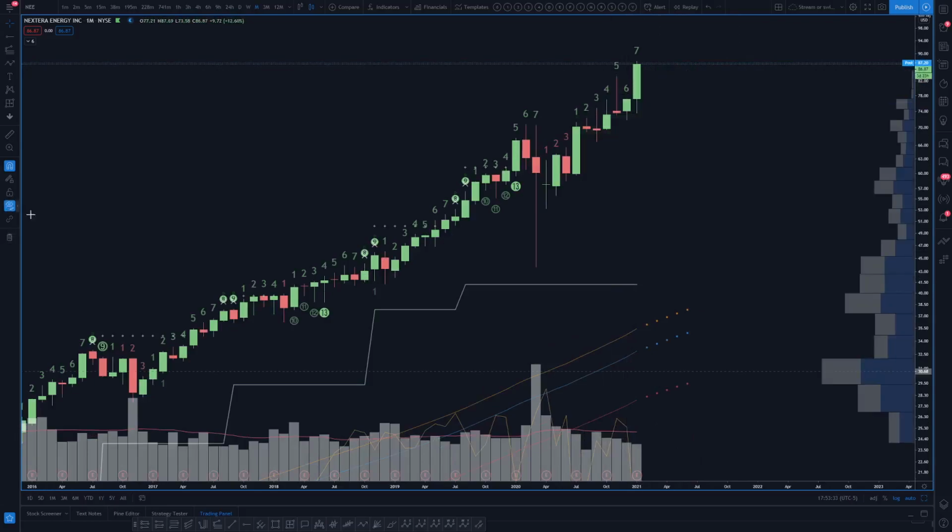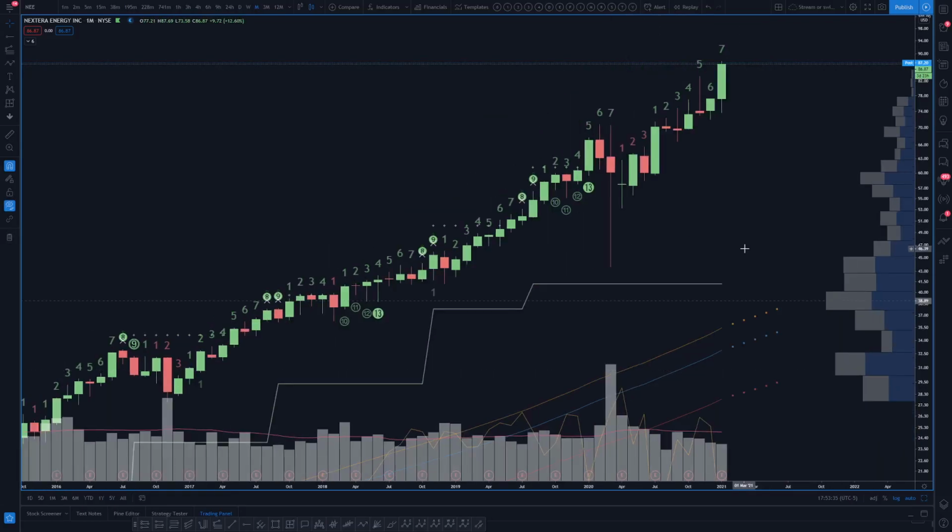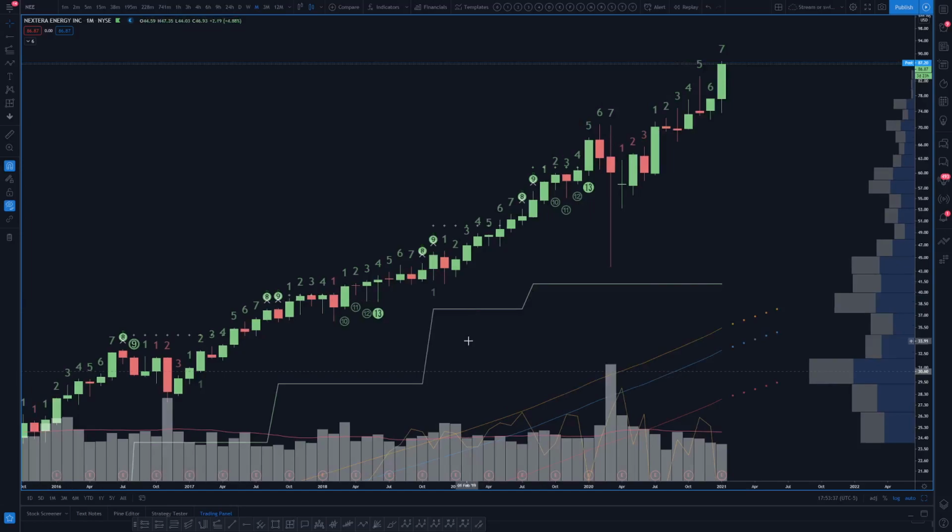Monthly chart of NEE, 7 of 9. Oh, it's like a Star Trek character. Anyway, dating myself and exposing my nerdy tendencies. Is that next gen? No. Anyway, sorry.